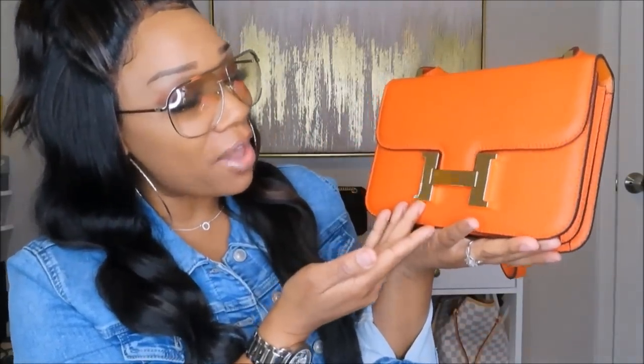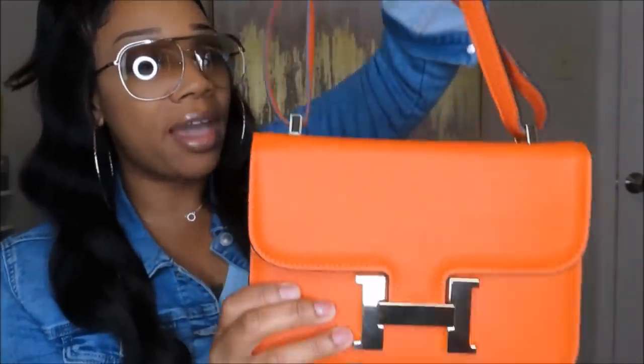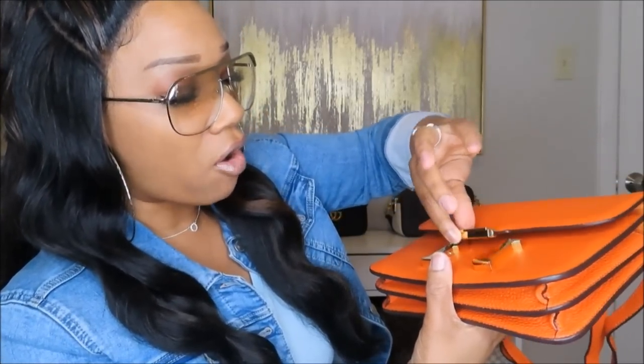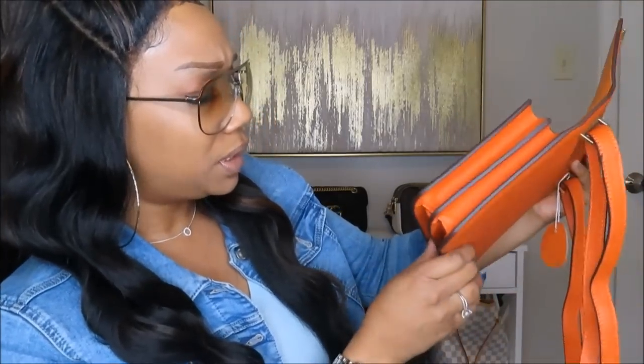So as y'all can see, we have the gold hardware here in the front, okay? And then we also have it here at the top where the straps are. So we're gonna go ahead and open this bad boy up, y'all. Okay, let's see how you open her up. Okay, so it is kind of hard to open her up, y'all. I hope I'm opening her up right because your girl really didn't know if it had anything on the sides to where you can unclip it or nothing like that, but I don't think so.